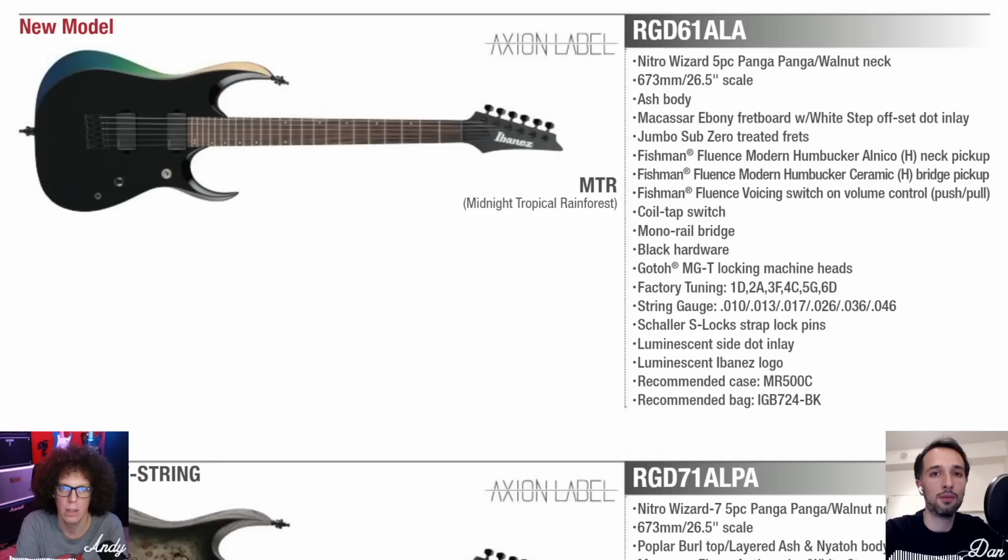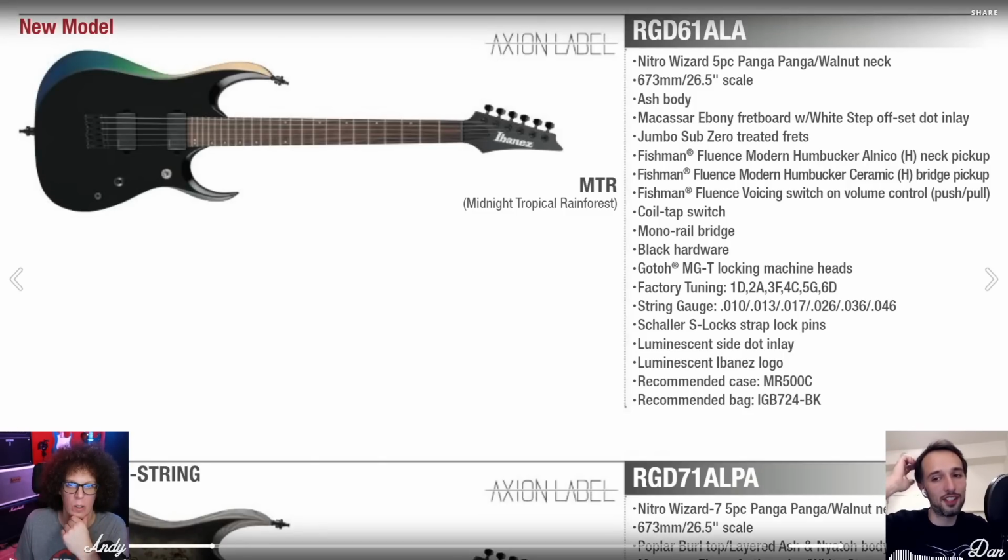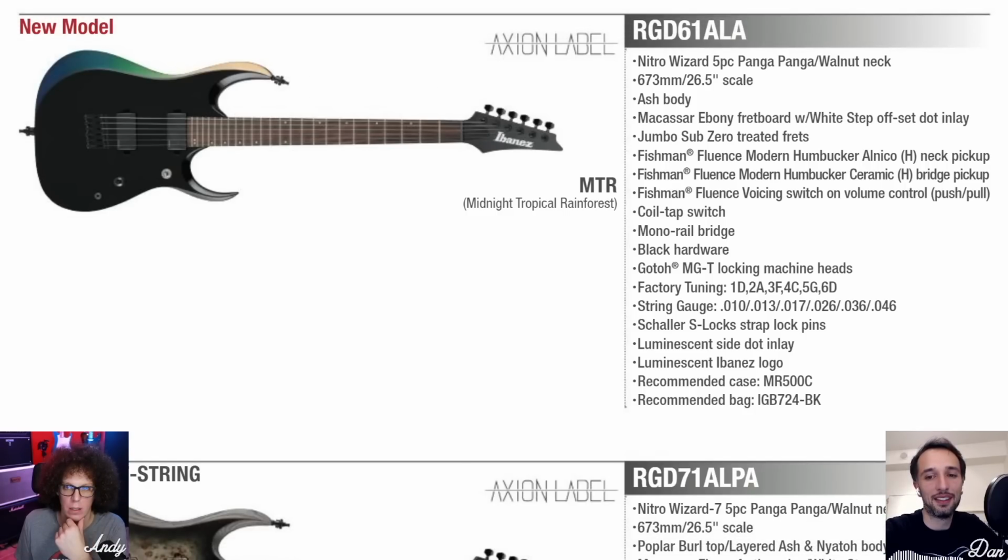So if you haven't tried a 26.5-inch scale guitar, I highly recommend trying that out. It doesn't feel too awkward. It's actually pretty good. Well, yeah. And this guitar comes... Sorry, as a guy with longer arms, those sort of extended range ones do feel good for me because they're comfortable, you know? Yeah, I like them too. And I mean, they come in a meaner detuning, so you're already one full step down, which is pretty cool. And again, the luminescent logo and luminescent side dots, and super cool, the upper bevel.